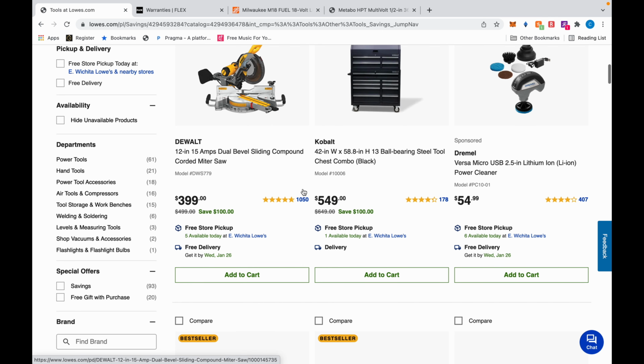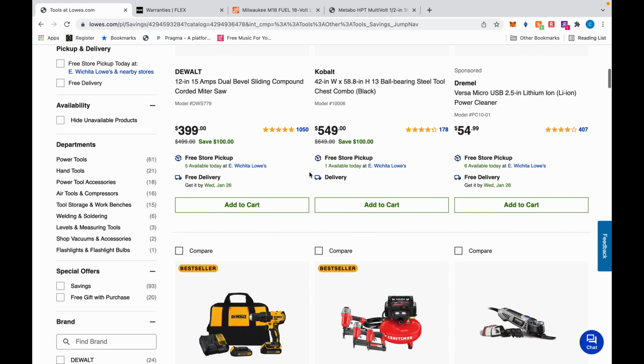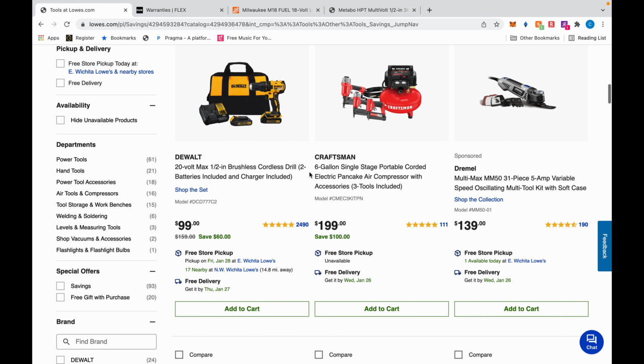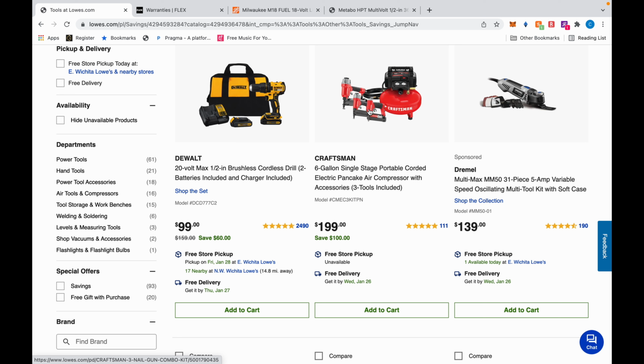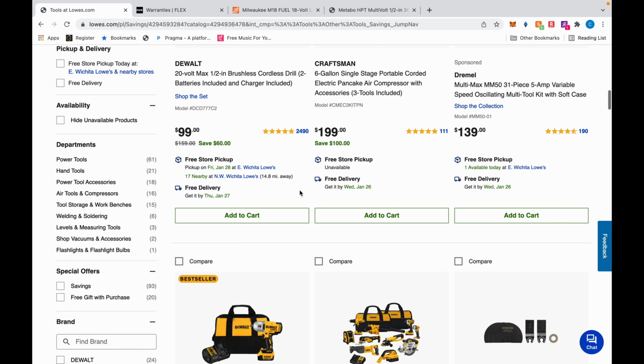All right, moving on. Again, you're not going to hear me talk about tool storage because I don't like those, so let's keep going. This drill, I wouldn't buy it. I mean, it's not a bad deal for $99. You're getting two batteries, a charger, the case, and the drill, but we could do better. When you buy larger kits, you generally get better deals. Again, with this Craftsman pancake compressor and the three nailers, a finish nailer, brad nailer, and pin nailer, you have that for $199.